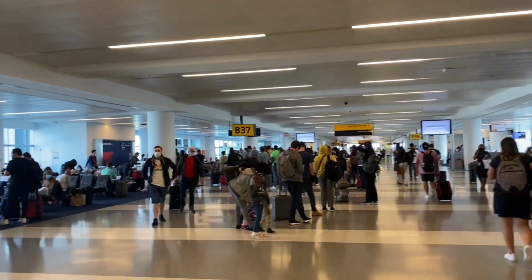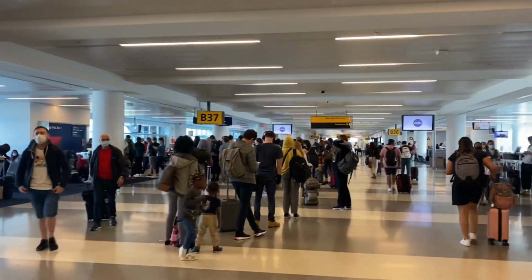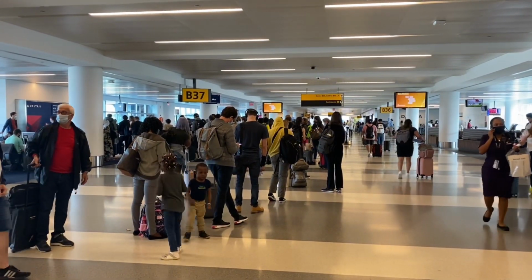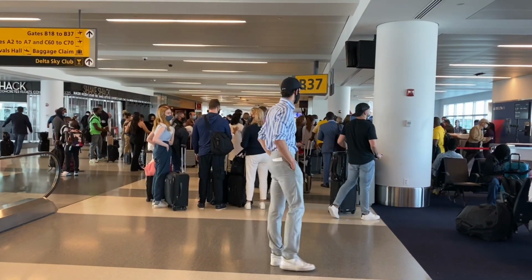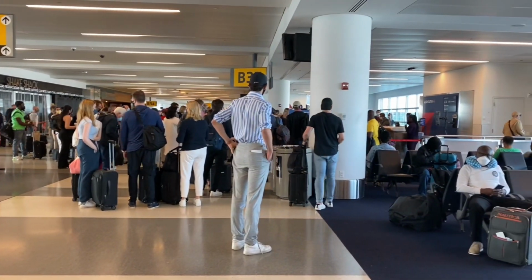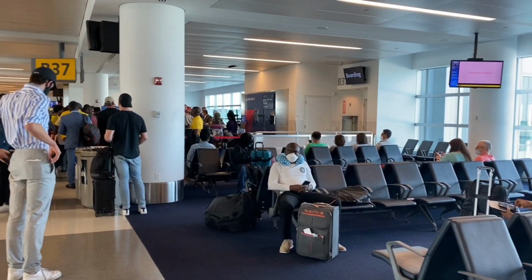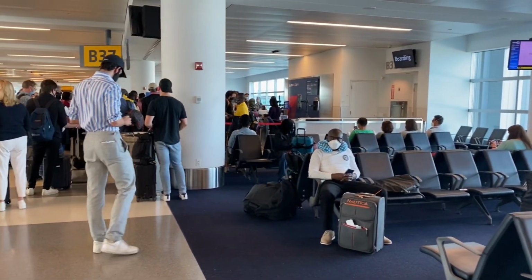And we made it to gate B37, Terminal 4, JFK. I don't know how we ended up on the almost last option. Busy line, busy. They're checking everybody's documentation to make sure they can get in again into Paris or wherever their final destination is.